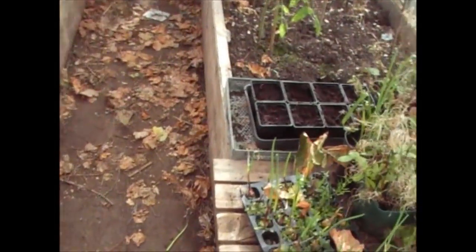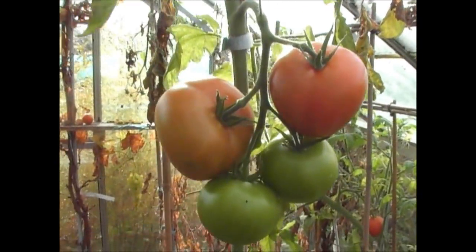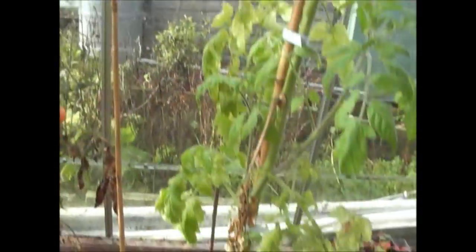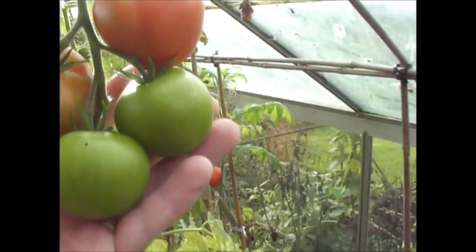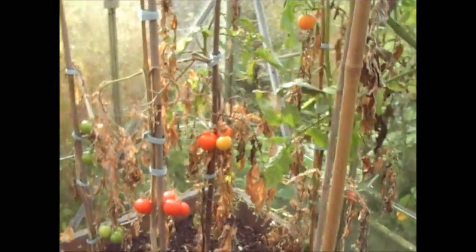Okay, quick look around the greenhouse. Now, there aren't many people that can boast they've got ripening tomatoes in November, but this year we've done really well. These are obviously the few Moneymakers that are left. As you can see, I've still got fruit ripening on the plant, so I'm quite pleased with the amounts.